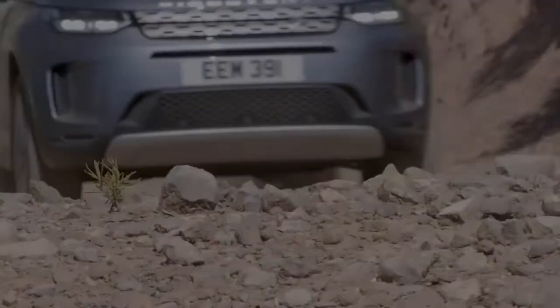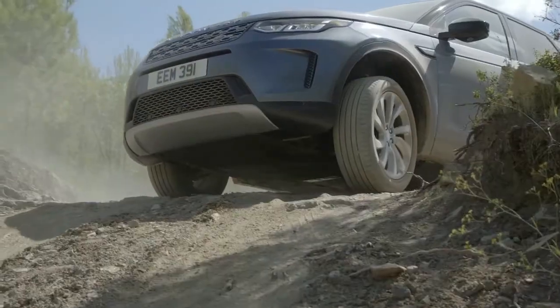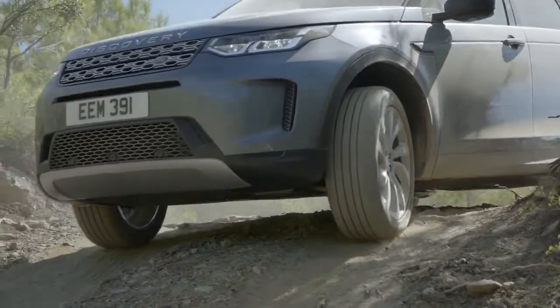To drive, the Land Rover Discovery Sport excels at comfort. We were amazed by how well it dealt with some pretty rough terrain.